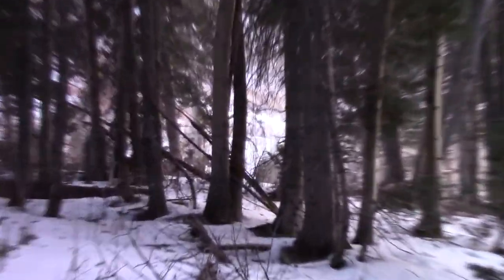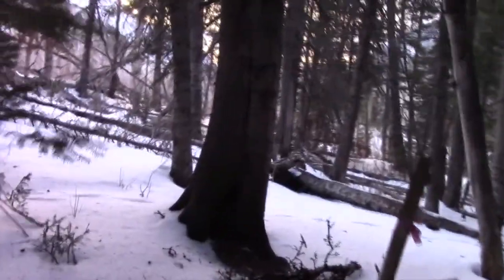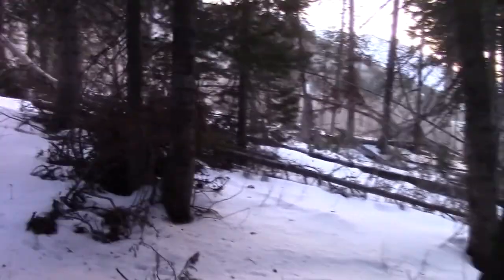A couple leans here, and then intersecting with another lean over here. Some stuff shoved up in the crook of this tree. And some other leans off back that direction. Well, here's a lean too into that live tree.